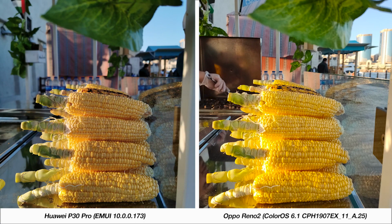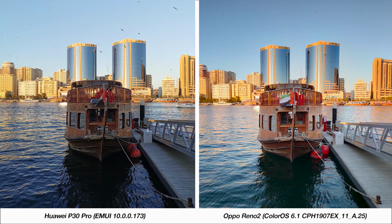This sample is interesting because the Reno2 decides to go for more vibrant colors. Now, the vibrancy looks great, but it isn't realistic to what the scene looked like in real life. I'd say with a few edits, you can get both pictures to look pretty similar, so they're both doing an equally good job. I just want to point out the fact that the softer and shallower background makes the P30 Pro's image seem like it's taken with a professional DSLR. Now, let's take a look here.